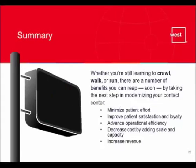In the walk stage, now you're starting to pull certain tasks off of an already very overtasked agent environment and moving those into automation, and then handing off the more complex portions of an interaction to an agent with the data. So you've now got a perfect blend of automation and a live agent experience. Or if you're running and you're now looking to create a true omni-channel environment where you're seeing a patient across every channel, every interaction, and you're able to personalize those patient experiences based on that data, technology can help you get there. So hopefully this has been helpful and beneficial.